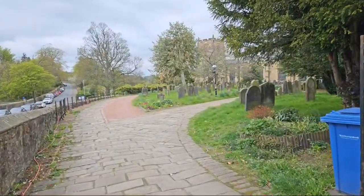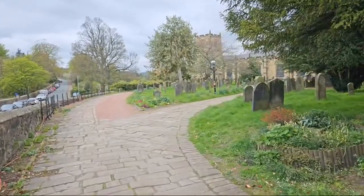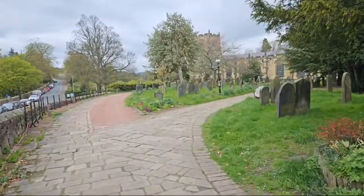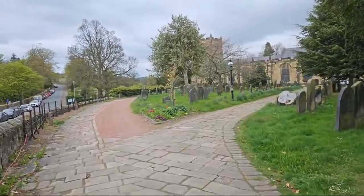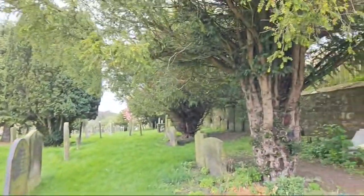Just behind the vicarage was the old church's high school, now knocked down. There's a beautiful yew tree. There'll be no berries on it yet.